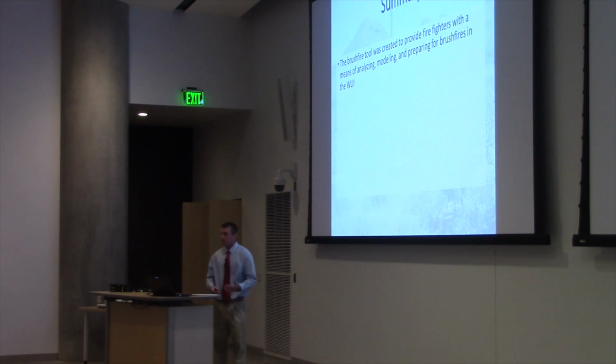In conclusion, the purpose of this project was to create a means of allowing the user the opportunity to prepare and analyze, model, and plan for brush fires in the wild and urban interface. This tool does precisely that by giving them the opportunity to choose a location, generate a rate of spread, and then produce outputs to examine what areas are likely to be burned before the fire department can get there.